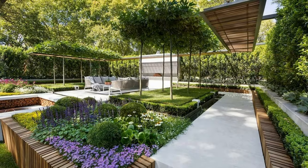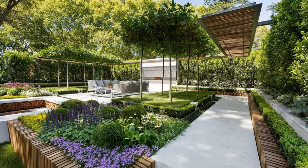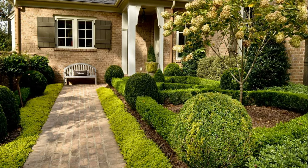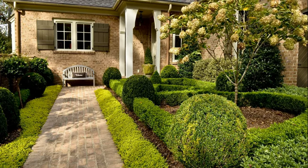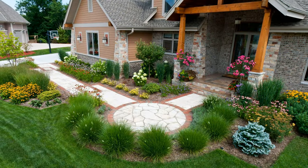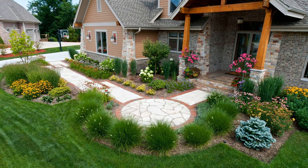Whether you're an avid gardener or a novice, these landscaping ideas can help you transform your garden into a beautiful oasis. Remember, the journey of landscaping is just as rewarding as the end result. So, take your time, enjoy the process, and watch as your garden comes to life. Happy gardening!